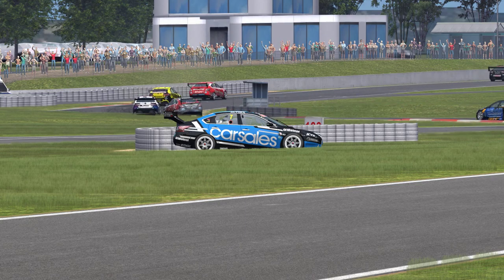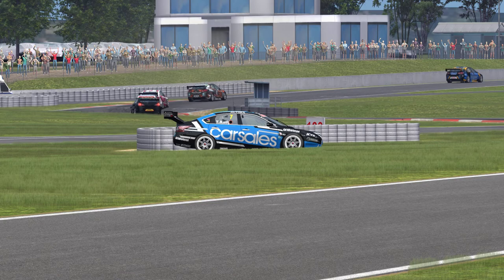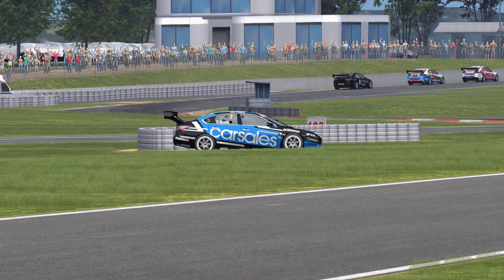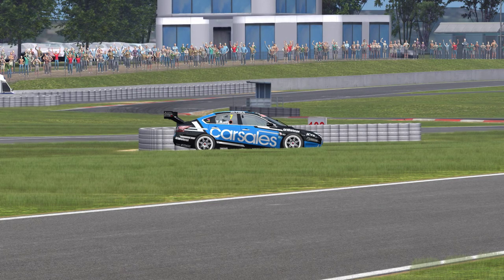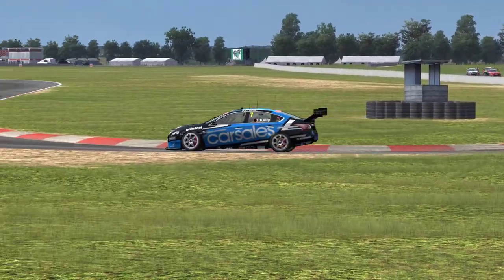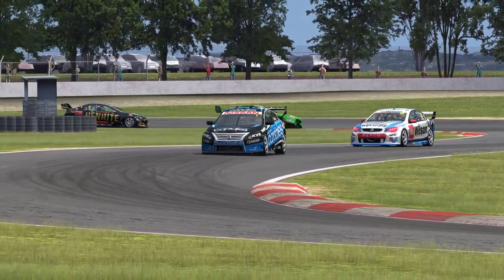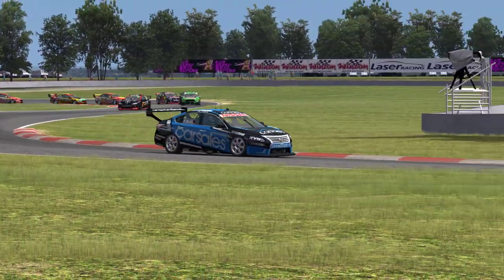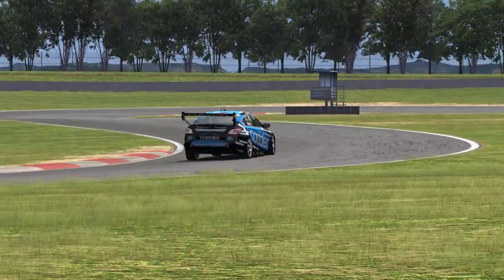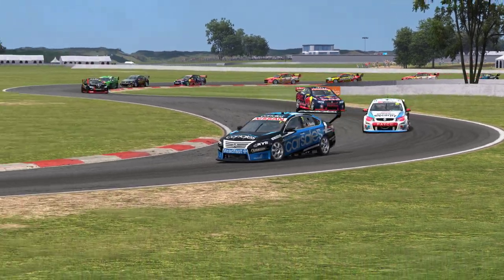Oh my god, my luck this season in the feature races has been just ridiculous. I can't believe that just happened again. Can we get a replay? What the hell? Oh my god, we had such a good start. I just needed to get to lap 10 on this hard tire, then I could have pulled away. I can't believe that just happened.